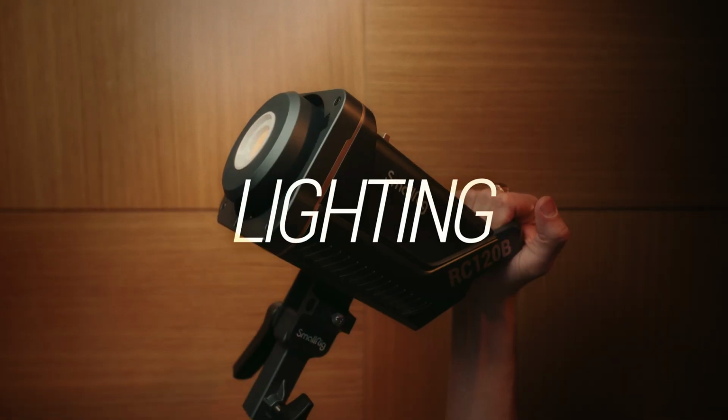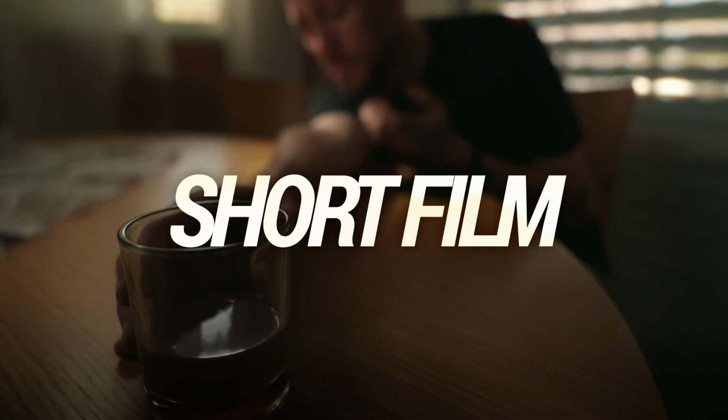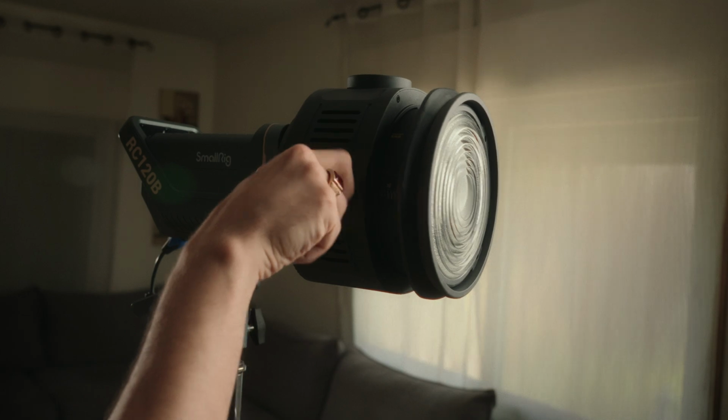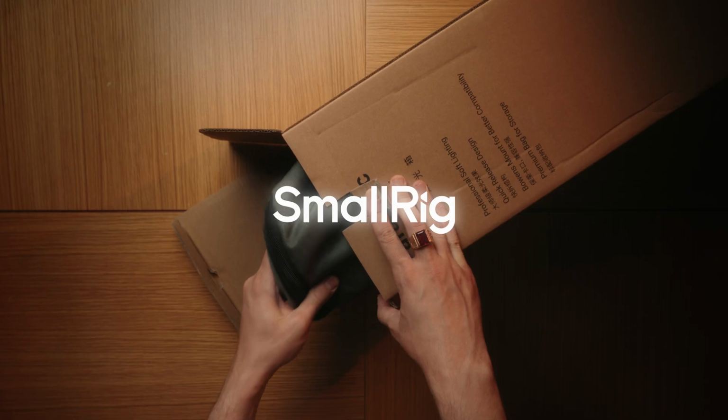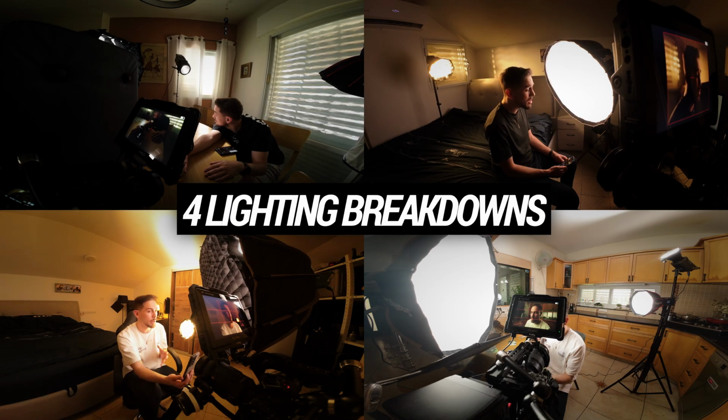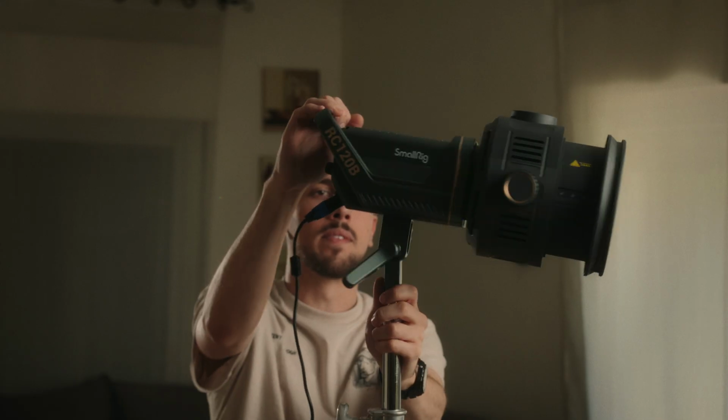This is the best lighting kit a filmmaker can get for all-around jobs. See, good lighting can change your shot drastically from this to this. So in this video you're going to see how using light right can elevate the quality of your shots, and also you are going to look at the lighting kit I got from Smallrig, and we will take a look at 4 real-life lighting breakdown examples, all to see if this is the lighting kit you should get.